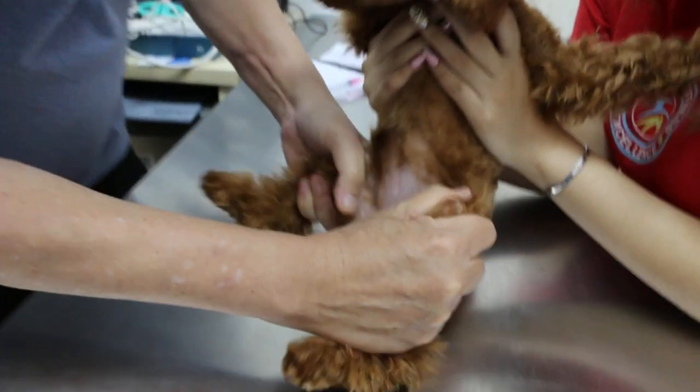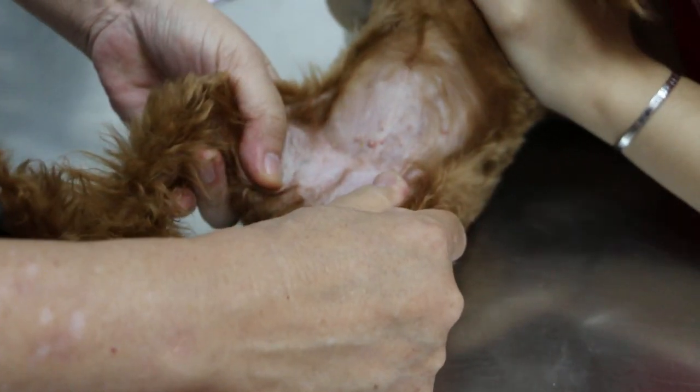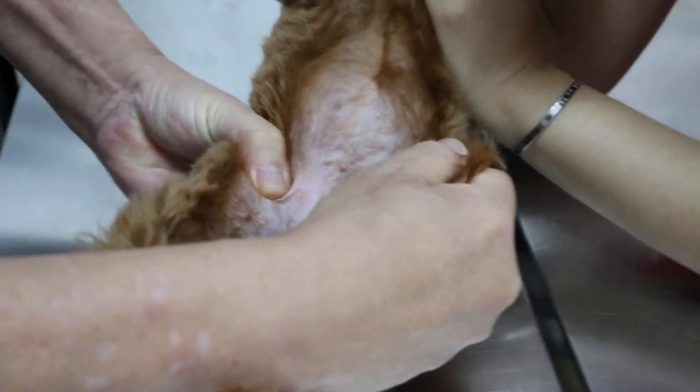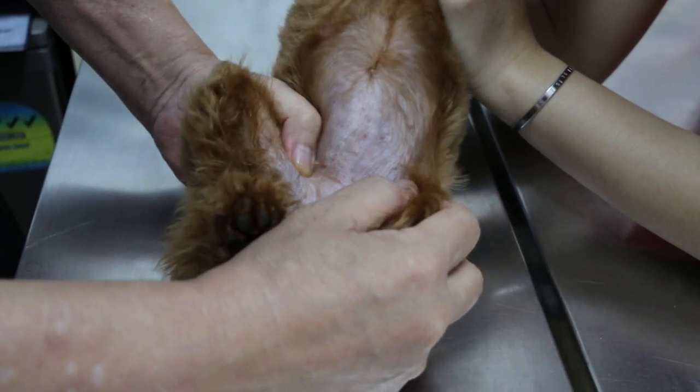31st January 2019. Okay. Now this puppy, how many years old is it? Five months old. The 5 months old has these pimples on the groin area for the last 1.5 weeks. Now she was given a cream to apply. The cream didn't work. Did the cream work? It worked, but still.